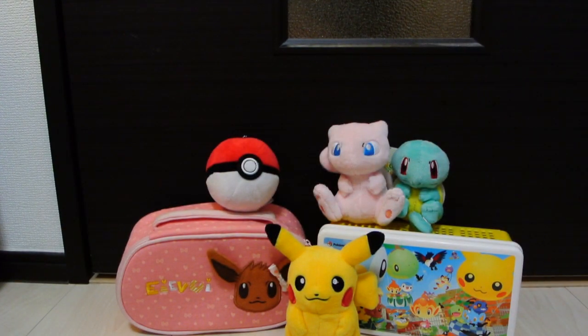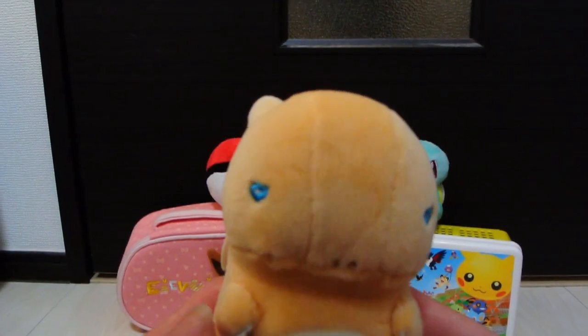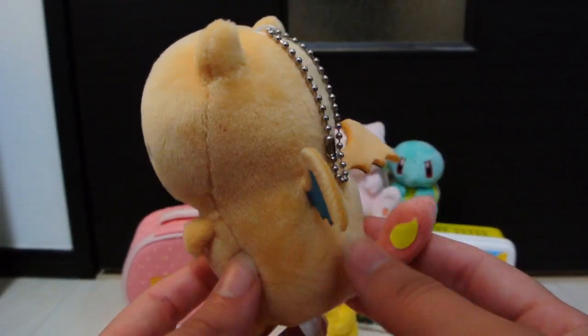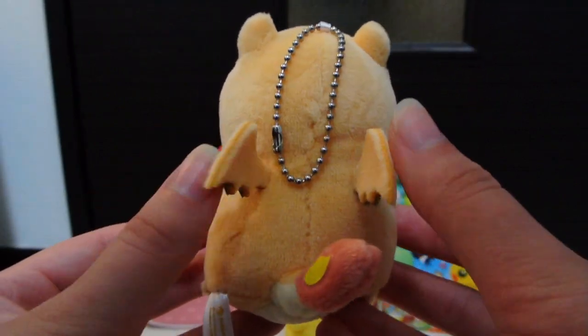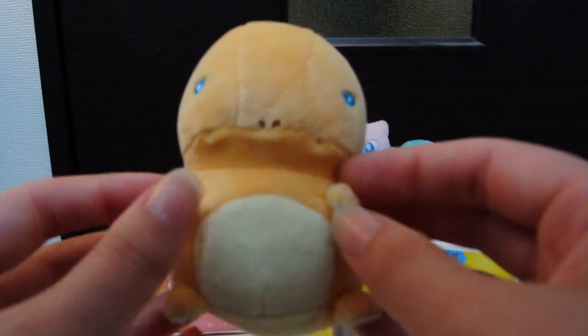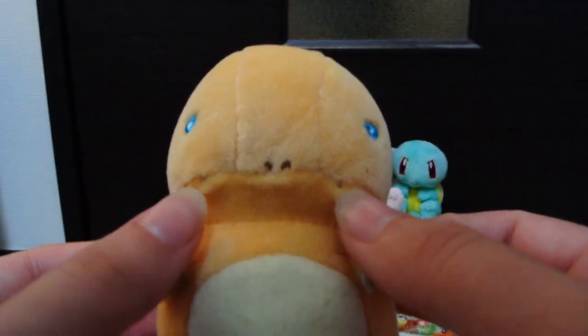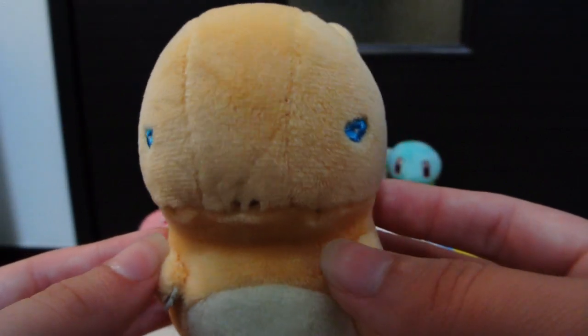And because I'm me, I had to get a plushie. This is probably the best Charizard plushie I've seen yet. Look at him. He's got little teeny tiny wings that remind me of Dragonite. Cute little flame tail. Adorable little stumpy legs and hands. And do you even see, he's got teeny tiny little fangs here? And just the grumpiest expression.